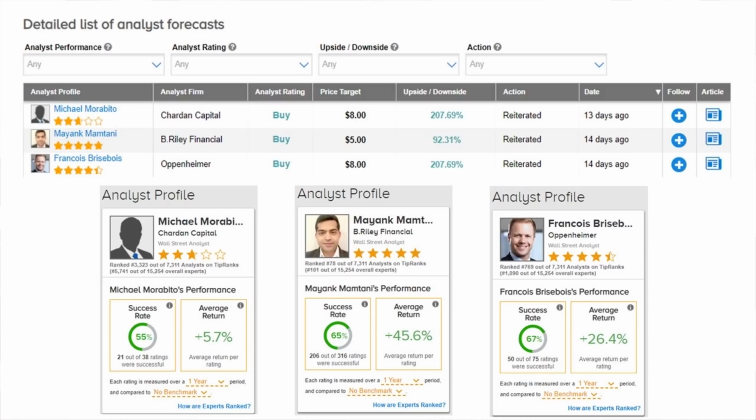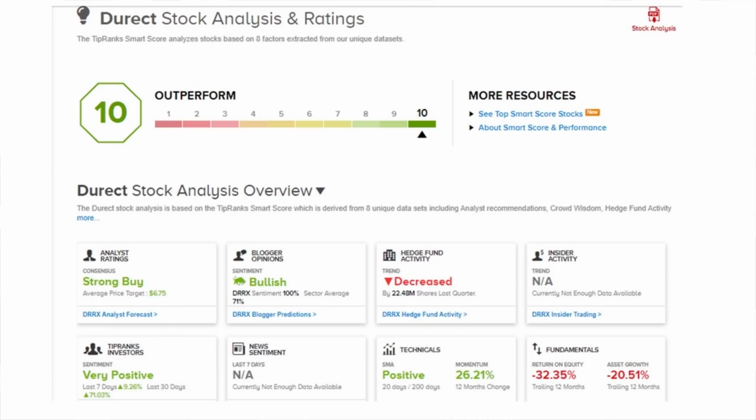We have 2 buy ratings with $8 price targets for about 207% potential upside, and one $5 price target for a 92% potential upside. On our top smart score, it scores a 10 out of 10 for outperform, seeing strong buy consensus among the analysts, bullish blogger opinions, and very positive DRRX investors' sentiment. So exciting growth potential there.